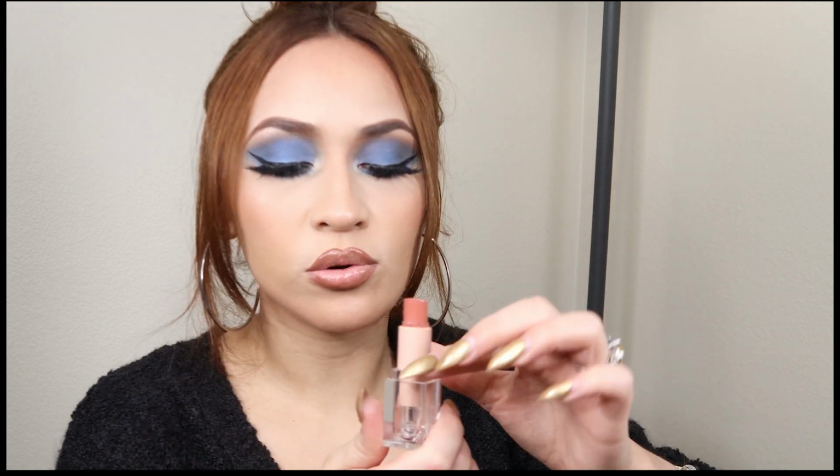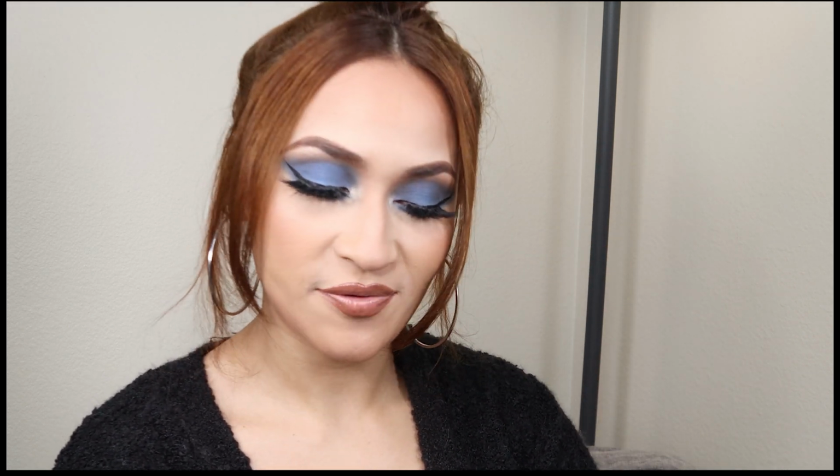Beautiful. It literally goes on like butter. Like this could be butter on a piece of toast. It goes on so pretty. And when it's on your lips, it kind of smells like old lady makeup. I don't know why, but if you have ever smelled your grandma's lipsticks, it's exactly what my grandma's lipstick smells like. Not a complaint for me. I really don't care how my makeup smells as long as it performs pretty well.